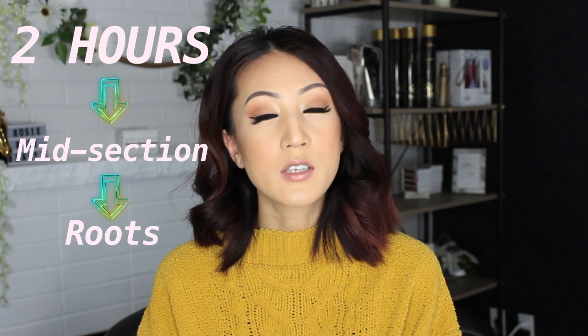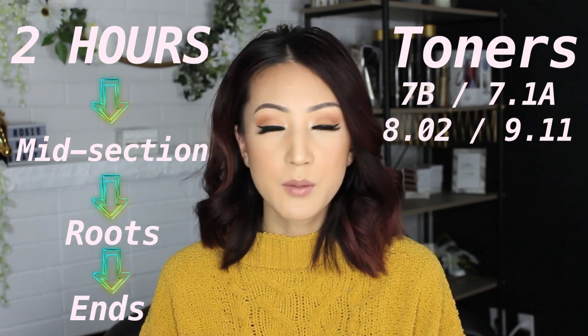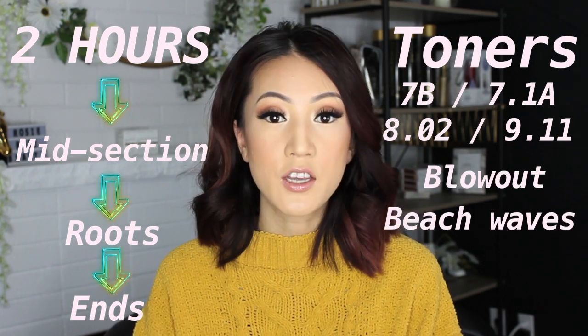This service did take 4 hours altogether. It took about 2 hours for the application part for the blonde. So going from midsection to the roots, now to the ends, altogether that was 2 hours. And then we of course had the toners, the 2 of the toners that we did put in, and then we did the blow dry and style. So that altogether took 2 hours.